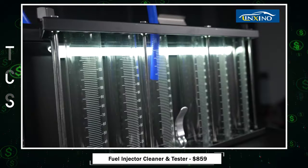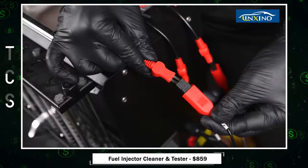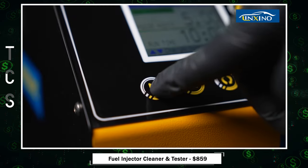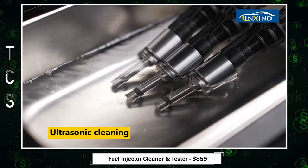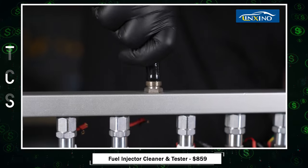Experience top-notch performance with the Lynxeno Fuel Injector Tester and Cleaner. This advanced tool not only cleans and tests standard automobile fuel injectors, but also features a no-disassembly cleaning function. The high-tech ultrasonic cleaning design ensures complete removal of carbon deposits, promoting optimal injector efficiency. With 6 cylinders, it efficiently handles up to 6 injectors simultaneously.